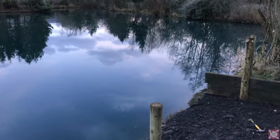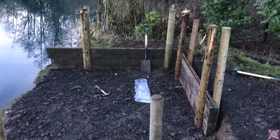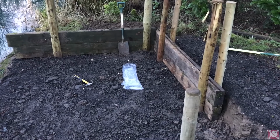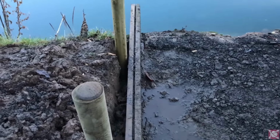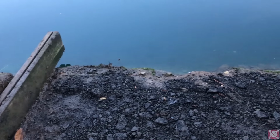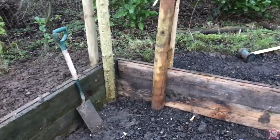I'm starting to run out of light for today, but this swim is starting to take shape. This is Pike Point, and I've got two of the sides boarded out. I need to do the steps leading down to the peg. Obviously got to finish boarding off the other side here, and I need to board the front off as well and backfill with a bit more gravel, and we'll be done.